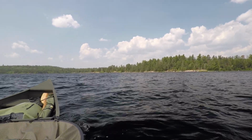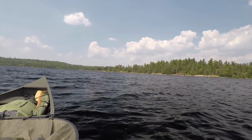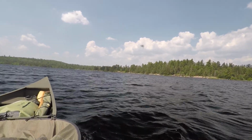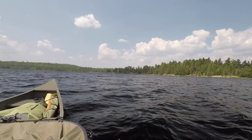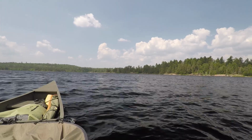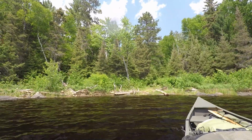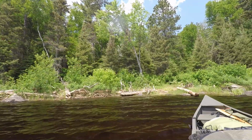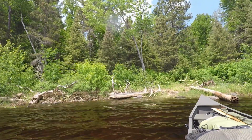I just wanted to show you some waves so you didn't think it was always calm and easy paddling. Yes, I do have to paddle through some wavier water too. Hopefully this trail will be good and we can get into Quetico Lakes. We're in Crooked right now and we'll be going north into some more Quetico Lakes. Let's check it out.